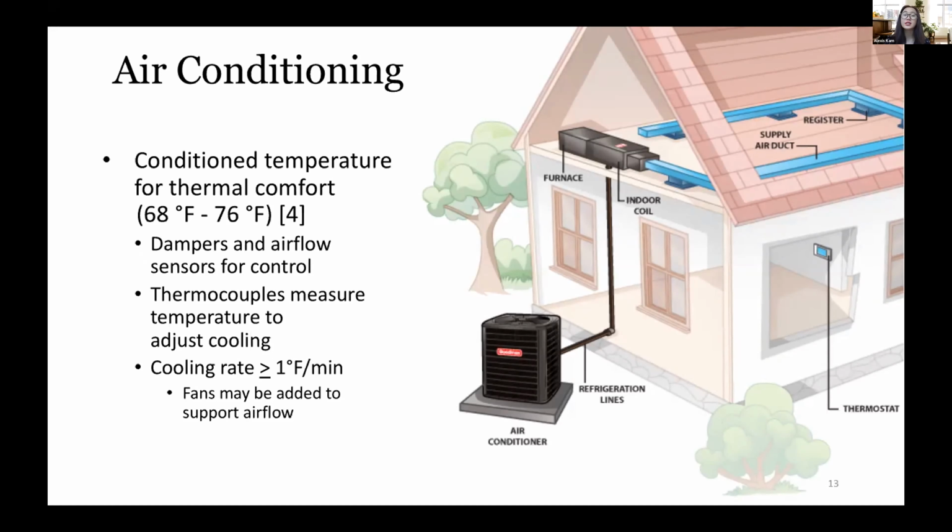In order to achieve this, we're going to be using dampers to modulate the airflow so that we can control how much of the building we want to condition for optimal efficiency. And then we're also going to be using airflow sensors and thermocouples to work in conjunction with the dampers. The thermocouples will be able to measure the temperature and inform our control system. And then the airflow pressure sensors will give us pressure and velocity data to tell us how much air is going where.